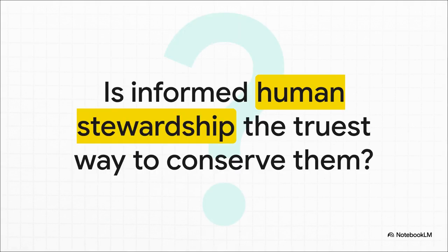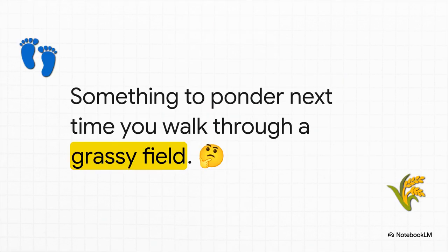And this leads to a really fascinating question for our time. We hear a lot about rewilding, which is often seen as just stepping back and letting nature do its thing. But for these specific, human-shaped grasslands, is that the right move? Or is the best way to conserve them actually to practice a kind of informed stewardship, almost like gardening on a massive scale, to maintain the very conditions that created all their special biodiversity in the first place? Yeah, there's no easy answer to that one. But it's definitely something to think about the next time you find yourself walking through a grassy field, now that you know a little bit about the secret history written in the landscape all around you.